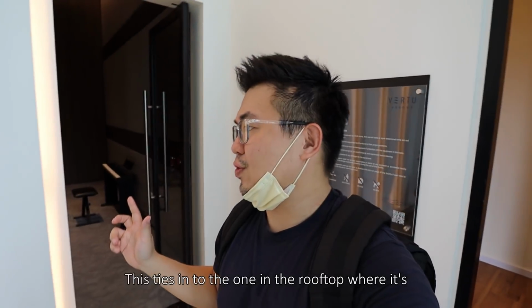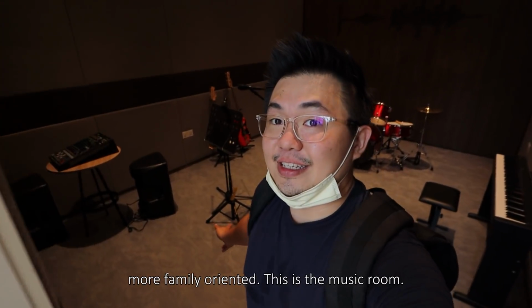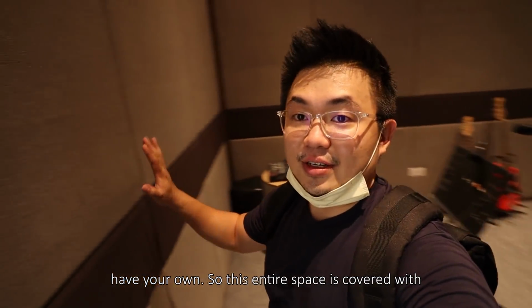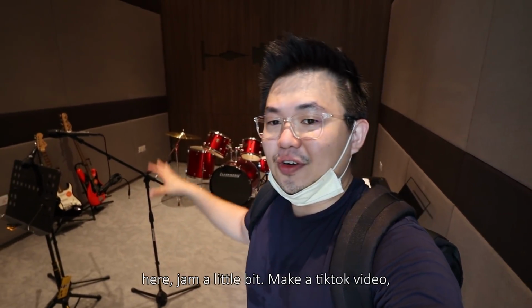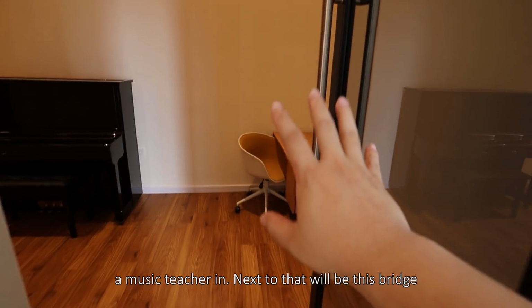This ties into the one in the rooftop where it's more family oriented. This is the music room where you get all instruments or you can have your own. So this entire space is covered with soundproofing materials and you get to get a few friends here, jam a little bit, make a TikTok video or YouTube video, then post as a cover. Or something more conventional, you can get a music teacher in.